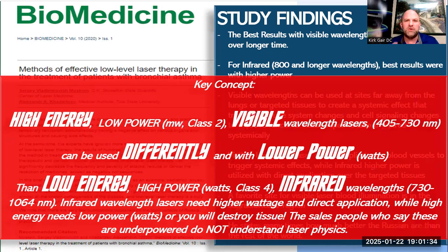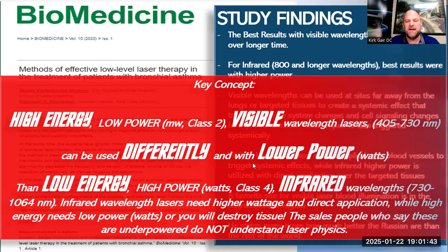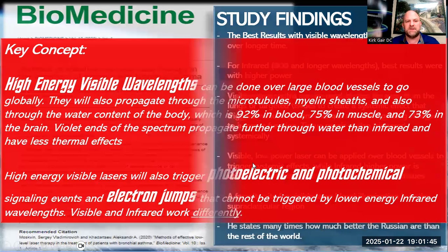And with lower power, you don't have to use the high power wattage that you have to with, say, an infrared device that has that low energy. Very critical to understand that. And here's one of the things to understand here.